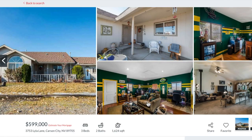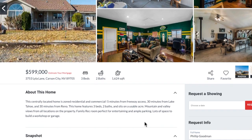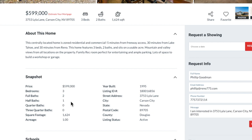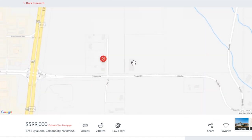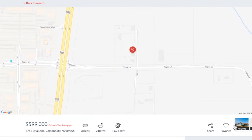Our featured property of the month is 3753 Lila Lane in Carson City. And Sabrina, what can you tell us about this three-bedroom, two-bath property? This is such a great property. It sits on 1 acre. As you said, it's three beds, two and a half bath. It's 1,624 square feet. What's so unique about this property? It's zoned residential and commercial. It's across the street from your major shopping areas, Starbucks, Target, et cetera, Trader Joe's. It's right across the street from a Trader Joe's.